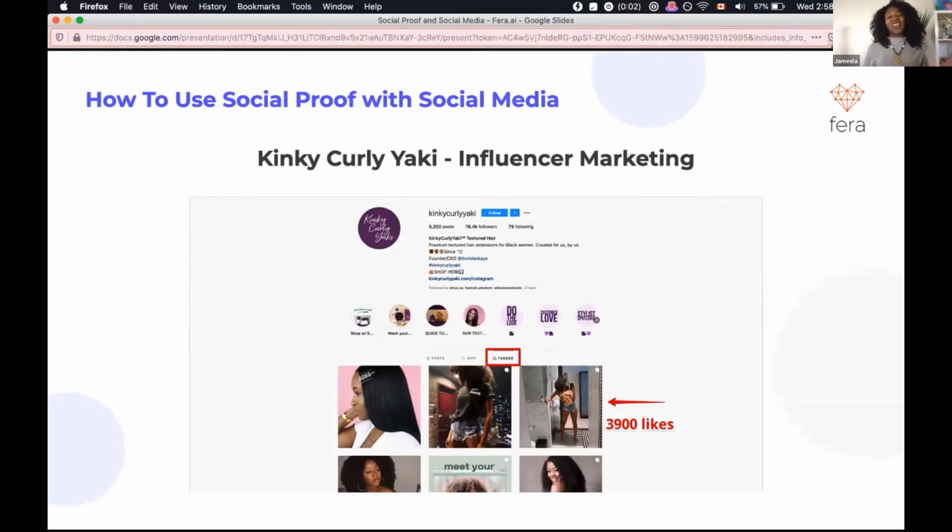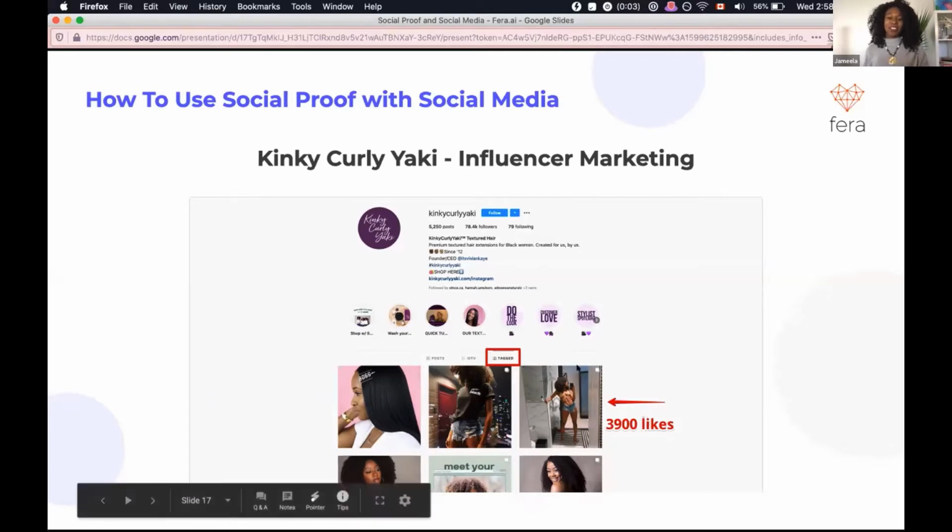So then let's talk about influencer marketing and social media. I know that was a really big topic for this event. So 40% of people have said that they've purchased a product after seeing it on an influencer. I know that I'm like, oh, what's that girl wearing? Or why does her hair look so good? What kind of product is she using? So this is an example from Kinky Curlyaki, and they do hair for Black women. And as you can see, just under their tag posts, they have some influencers who have posted about their brand. And this one had like 3,900 likes. I couldn't take a screenshot of it.